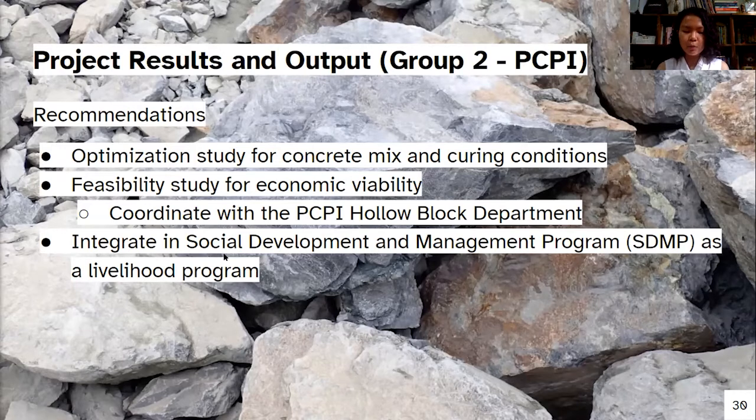By turning the quarry waste into a valuable product, it would give additional income for the company while providing jobs for the community. So this can also address waste accumulation in the quarry. Should PCPI adopt the proposed process, the company can include it in their SDMP as a livelihood program for the residents. This will be in accordance with the objective of their SDMP to improve the capacity for personal skills development and generation of other sources of income for the community. Pacific can also coordinate with local private and public bodies to further discuss the impact and benefits for the community.